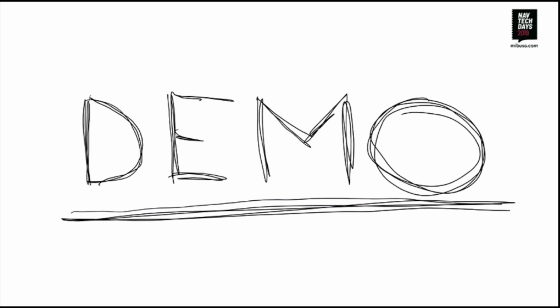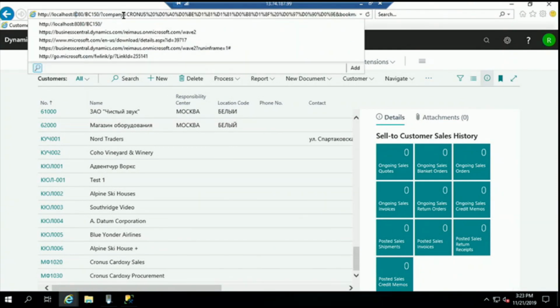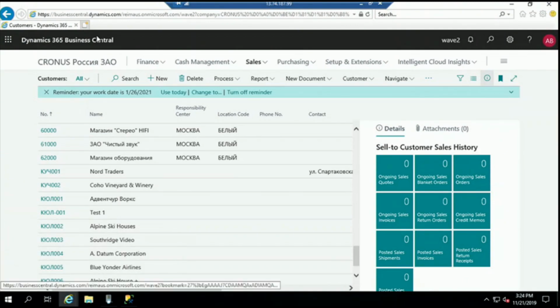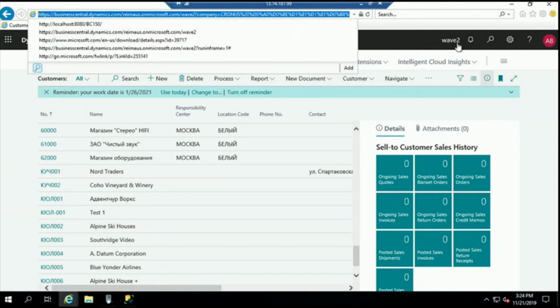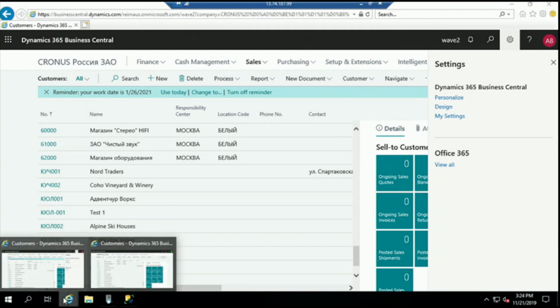Thank you. So let's check. We have the next situation. We have a virtual machine with installed Business Central on-premise. You can see it. It's Russian localization, and we want to clone our company, Kronos Russia, to cloud tenant Business Central. So I already did it. For example, the first time when you run the replication, it will take from 15 minutes to more, to 1 hour. It will replicate all your tables to the cloud. On next runs, you will transfer only delta data. It will run faster.